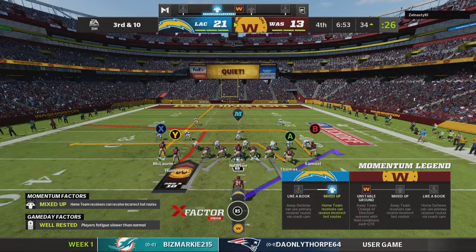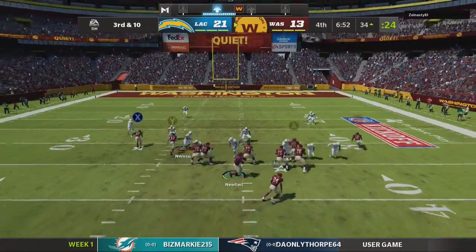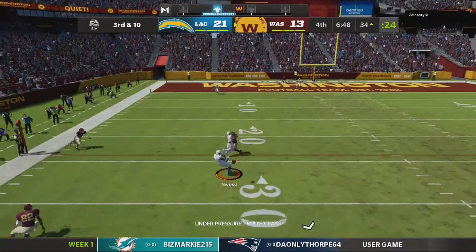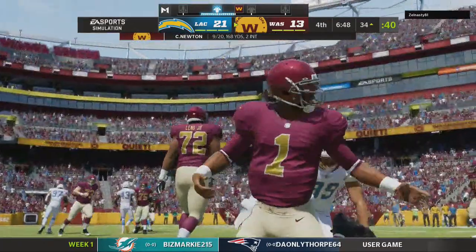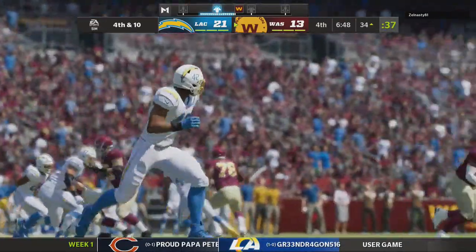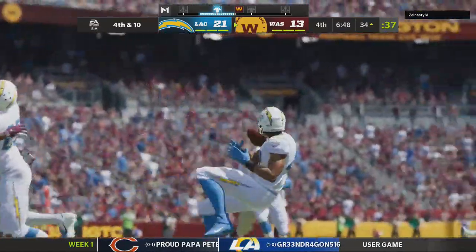Let's go, defense. Here we go. Newton to throw. Being chased out left. That ball nearly intercepted, but he could not hang on. Oh, pick there certainly would have been nice. Instead, at least, it'll be 4th down.